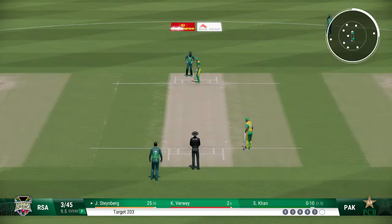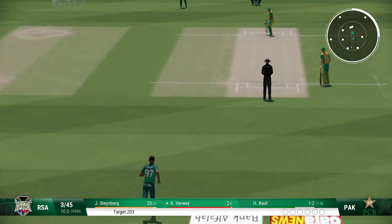Can't get that outside the ring field. Khan has had a pretty good over. Just needed a bit more luck to find a wicket. Four fielders can now be put outside the circle.